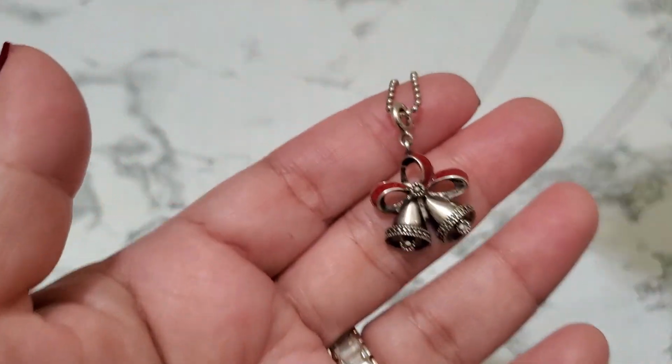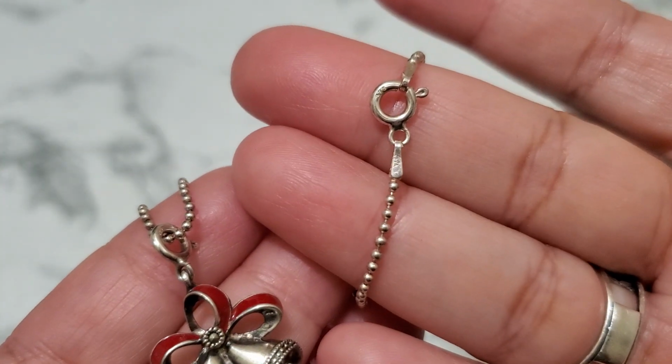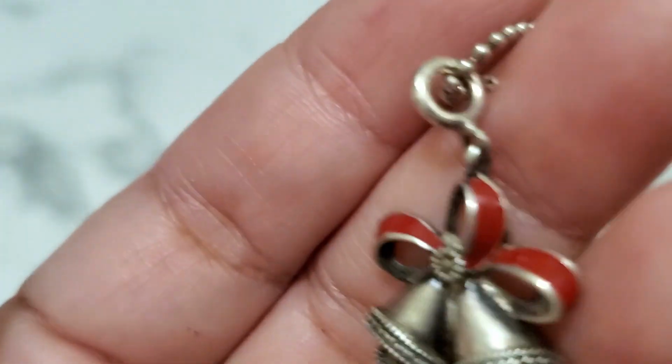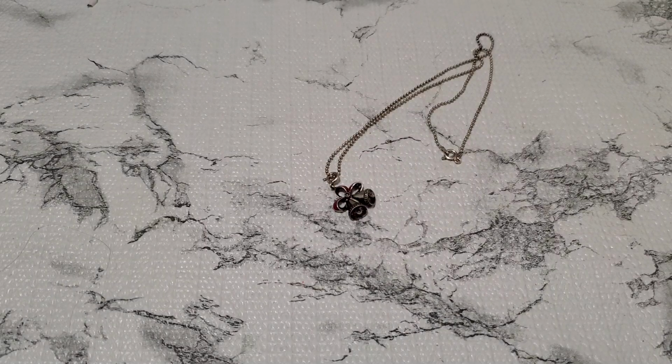Yeah, that one's so pretty. This one's a pretty necklace with a chain. 925. And this one, I think it could be a charm, huh? Because it has those spring rings. But if anybody wants this, it's going to be $15 for number seven. $15. And then number eight.